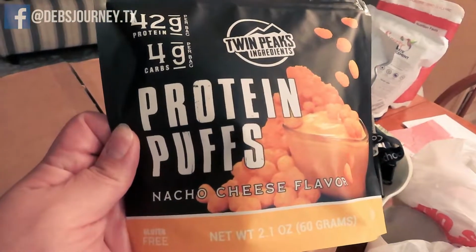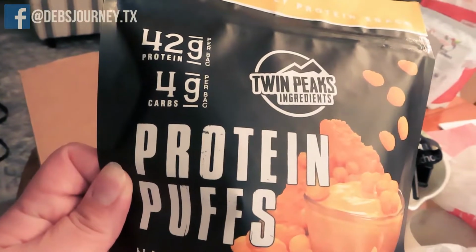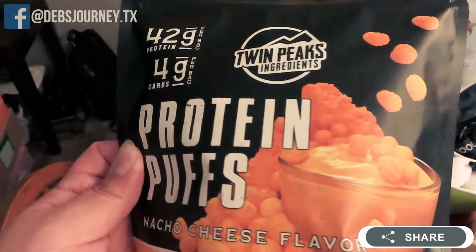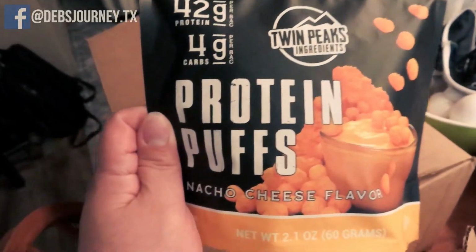So I saw these little protein puffs somewhere. Protein puffs, nacho cheese flavor. I miss Cheetos. So there's 4 carbs per bag, so you can eat this whole bag for 4 carbs. That's not bad. There's 2 servings per bag, so I guess it's like 2 carbs per serving, and it comes with 3.